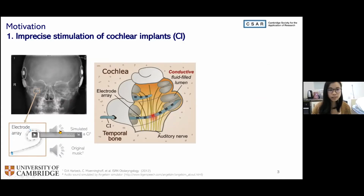And this soundtrack here simulates what a cochlear implant user may hear. And this is the original music. We can hear that the original music is very different from what a cochlear implant user might hear.